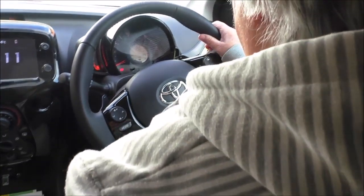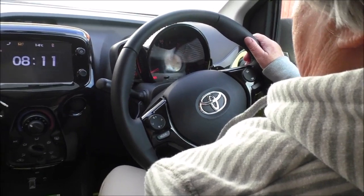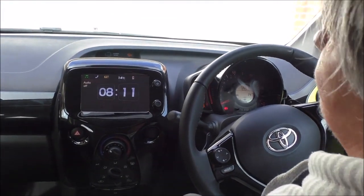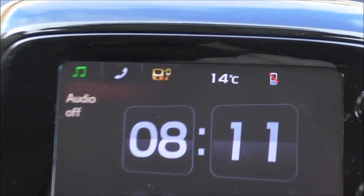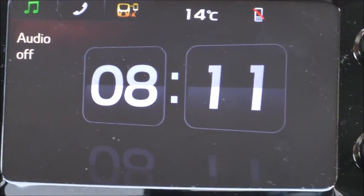And of course the phone is also connected through if you've switched on Bluetooth. You've got a temperature display as well at the top.